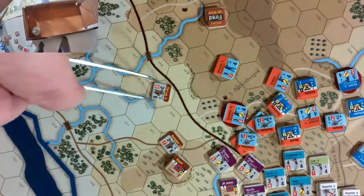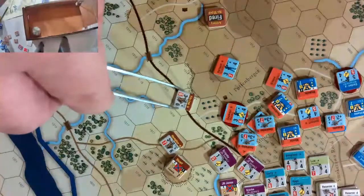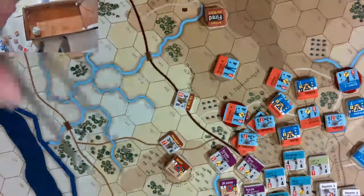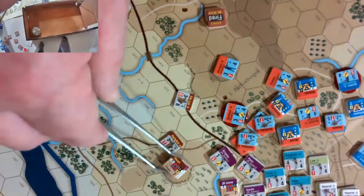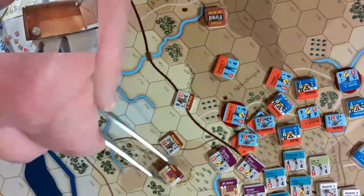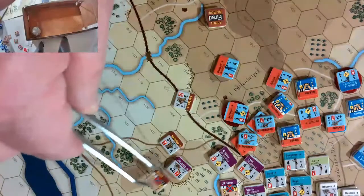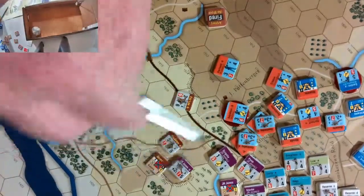I think in terms of movement, he's going to move up to here, provide a little bit more coverage. And I think we're going to try to get Hampton. Oh, I do have Jones up here as well, don't I? Yeah, he'll fire into here. I know I moved him already, but that's okay.